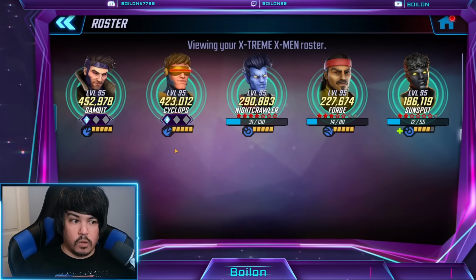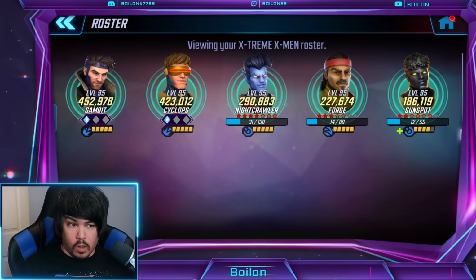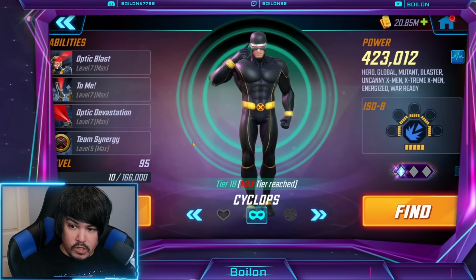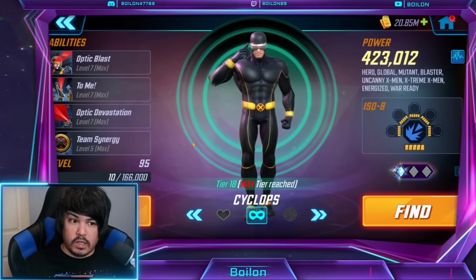I think this is a good place also to potentially build up some of Cyclops' charges as well, because I think that if Sunspot's charges go from node to node, Cyclops will as well. And that's something that I would definitely test.